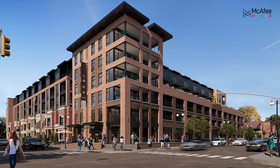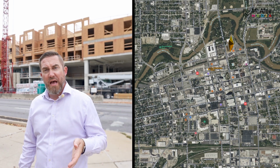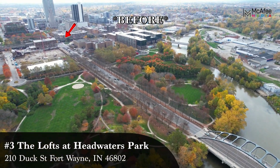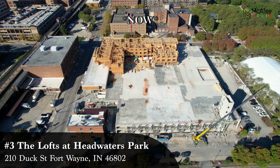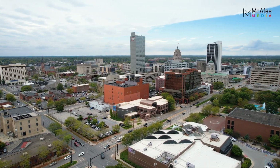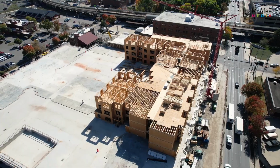On to stop 3. All right, we're here at another new exciting project. We're at the Lofts at Headwaters Park. We're on the corner of Clinton and Superior, right on the north side of downtown, still along the river. This is gonna be another big one. This is 208 apartments. There's gonna be 15 townhouses, 12,000 square feet of commercial space, a 647 space parking garage, and 15 private 2-car garages. So this one's a big deal. This is gonna be a big boom for the area as well.